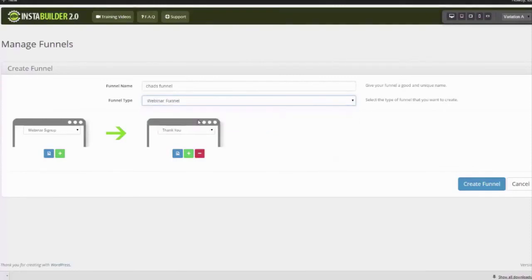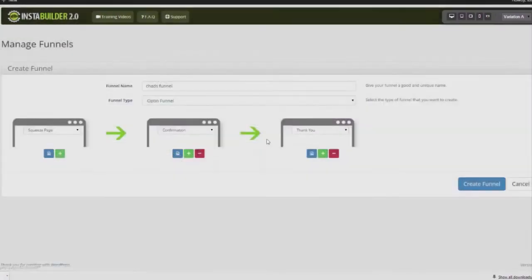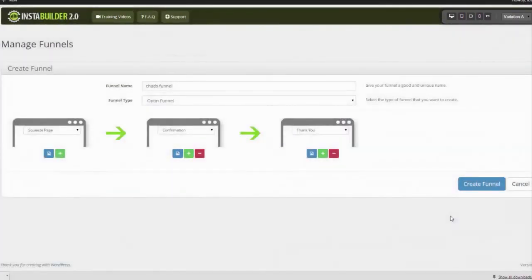So I'm going to go ahead and choose webinar funnel, and you'll see that the funnel has loaded. If I choose opt-in funnel, now you see that the opt-in funnel has loaded. Now what's really cool is we can click this here, and we can choose a template for our squeeze page. We can do the same exact thing for our confirmation page. Now, something I need to tell you is the OTO is going to include 50 new templates that are not included in the front end version. So when it's all said and done, they will have 150 templates to choose from to create these funnels.